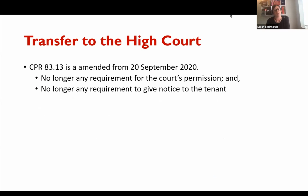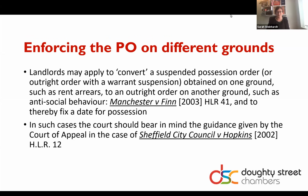But what I need you to recognise at the moment is simply that a tenant is not going to get notice anymore. So it was the case since 2017 that a tenant would get notice of the application being made to the High Court. That's gone from the 20th of September, and instead they'll get notice at the point of the eviction being ordered. Have the next slide, please.